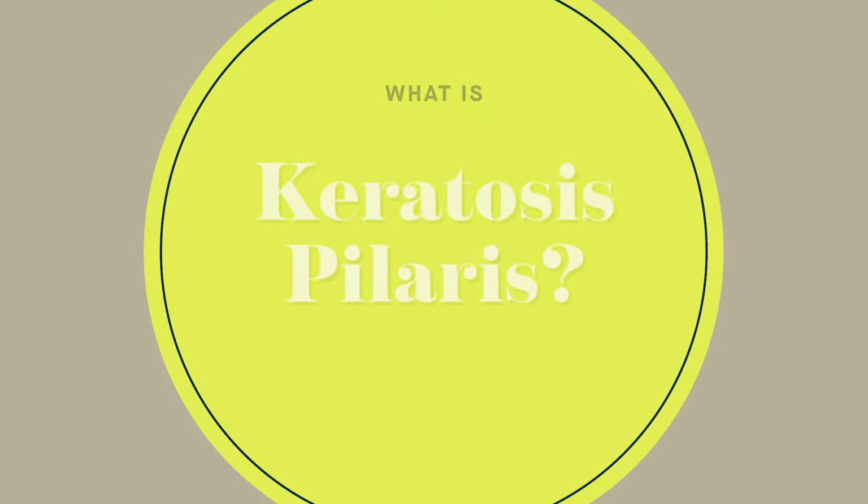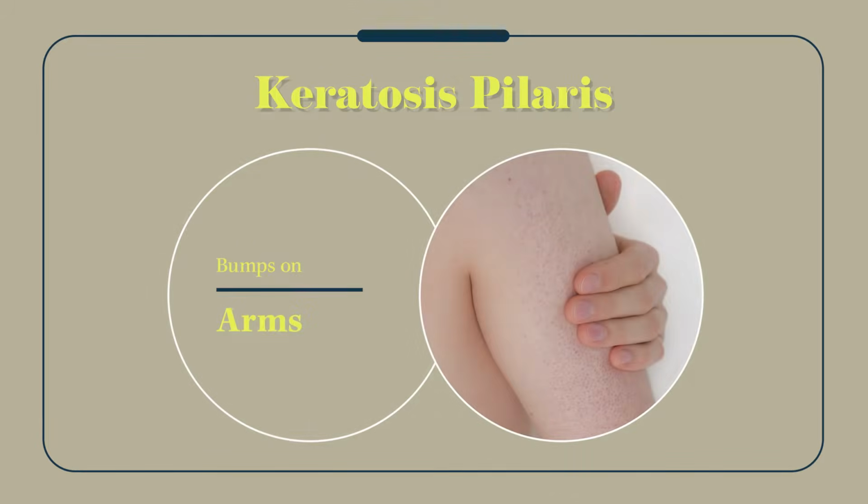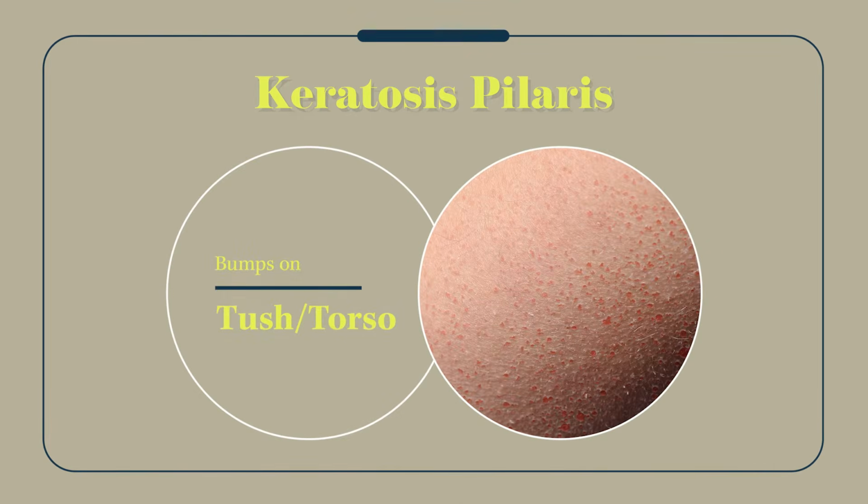I'm here to talk to you guys today about Keratosis Pilaris. We all call it KP for short. Keratosis pilaris is a really common condition. It primarily occurs on the upper arms or in the front of the thighs or on the tush, sometimes even on the cheeks of people.